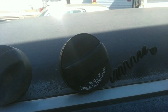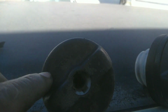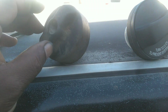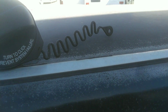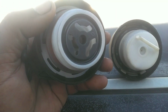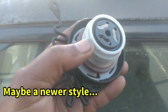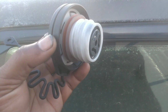Oh man, I think I accidentally got an aftermarket fuel cap. I don't know if it'll work right or not. Of course, this one says Volvo on it, the old one. Top of it busted out. And it looks like this. Now this one, like some of the Volvo things, has that leash on it, but I didn't notice that this end is different. So I don't know if that's how that's supposed to be or not. Maybe this is a newer cap, but I'm gonna put it on there, try it, hopefully it'll work.